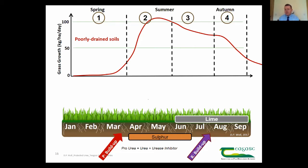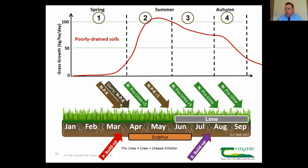This is usually the second half of the year because of trafficability issues on these soils. But again, be opportunistic to get the lime out on these soils. If we wait too late, these soils can become wet, and traveling with a lime spreader can be a problem. So again, we're starting later on these soils, maybe with a compound straight off because they're cold and wet. That can be timed in mid-March, early April, and then we can begin our protected urea program.